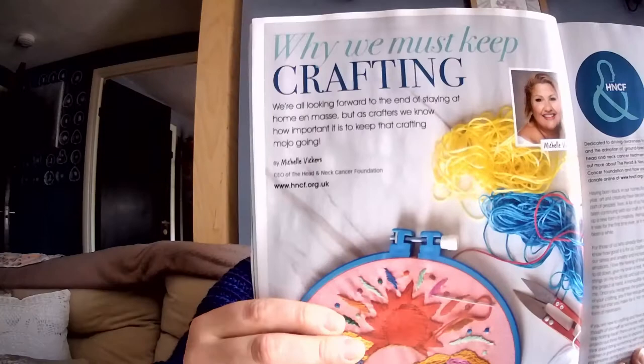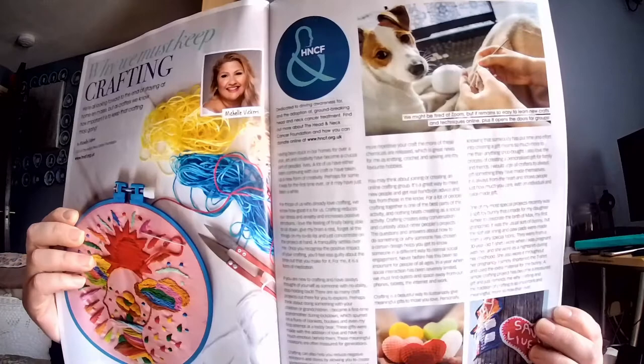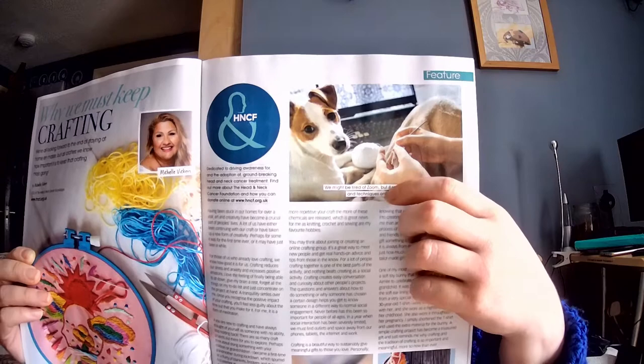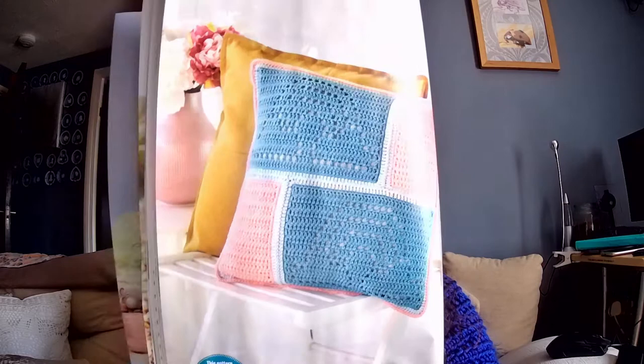Reasons why we must keep crafting. Love the little helper with the ball in between his paws. Very cute. If only it were that cute when it happened. Can you see the rainbow?